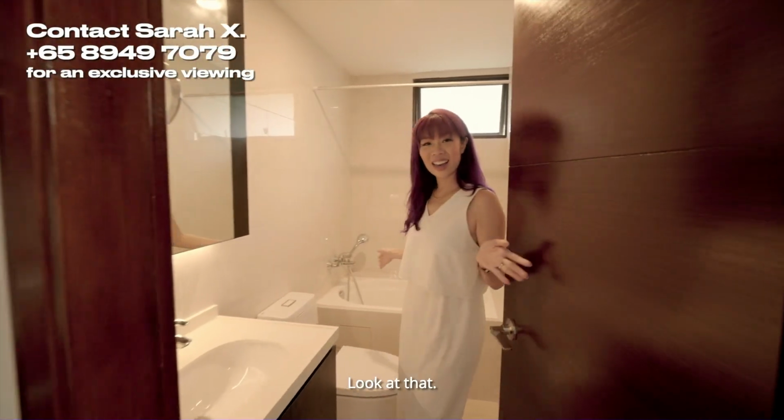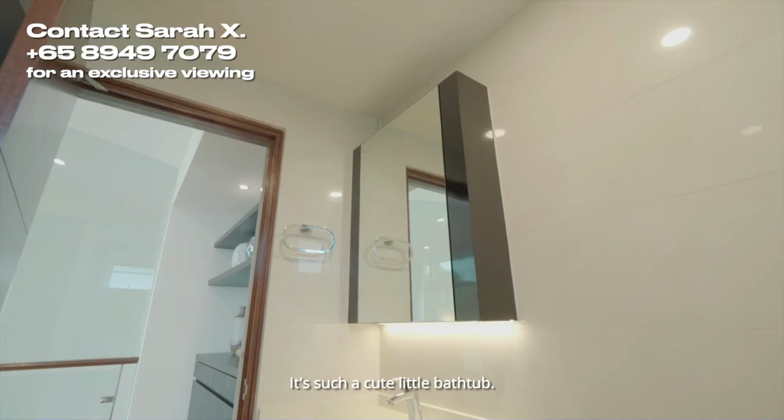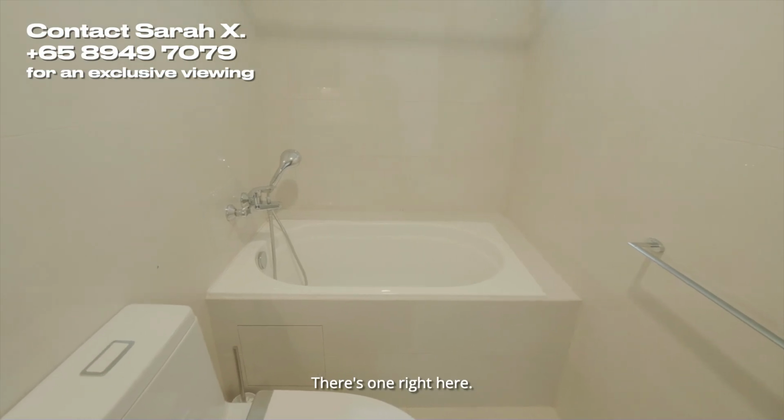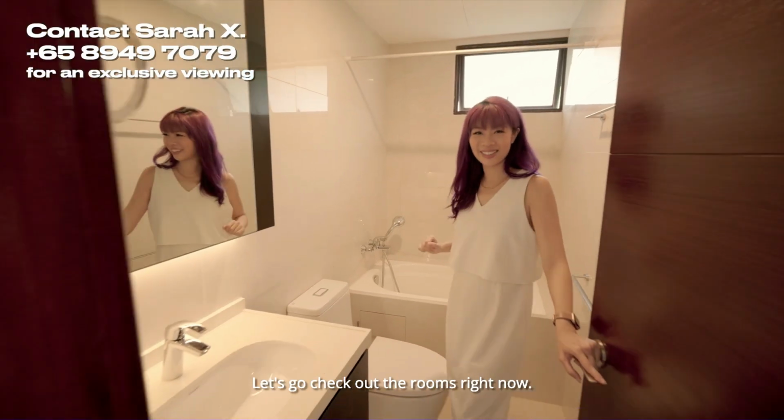Look at that! It's such a cute little bathtub. So perfect for kids. If the kids like to use bathtubs, there's one right here. Let's go check out the rooms right now.